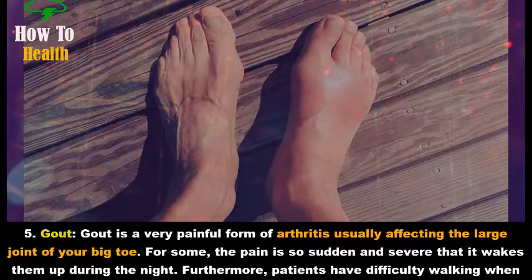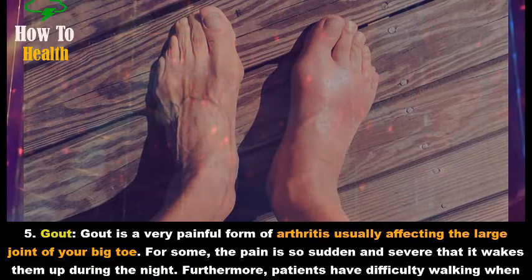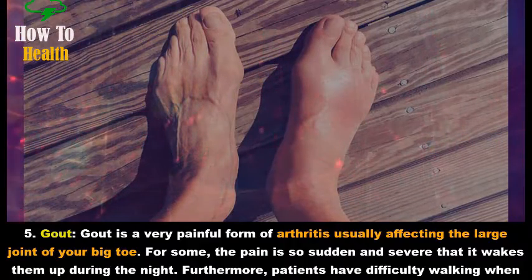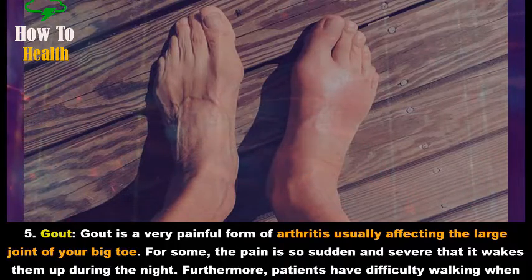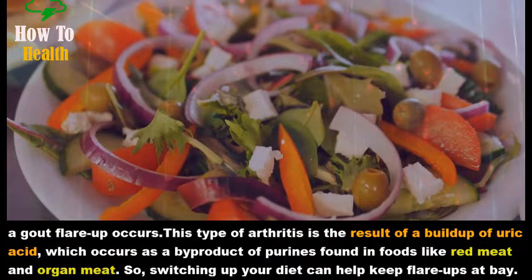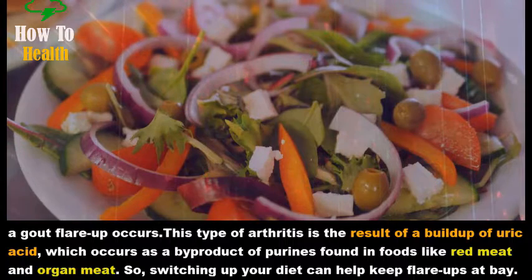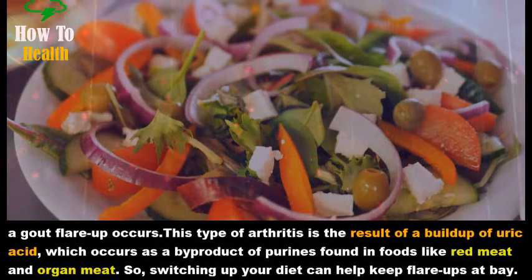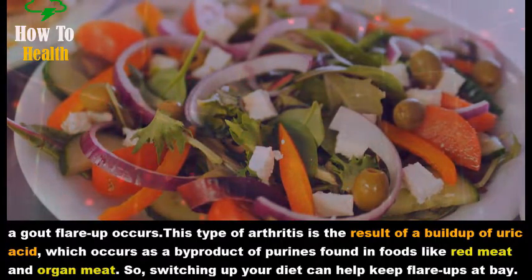5. Gout. Gout is a very painful form of arthritis, usually affecting the large joint of your big toe. For some, the pain is so sudden and severe that it wakes them up during the night. Furthermore, patients have difficulty walking when a gout flare-up occurs. This type of arthritis is the result of a buildup of uric acid, which occurs as a byproduct of purines found in foods like red meat and organ meat. So, switching up your diet can help keep flare-ups at bay.